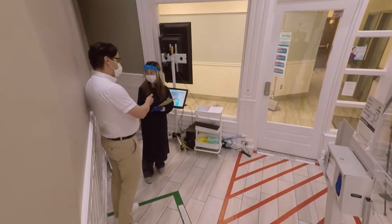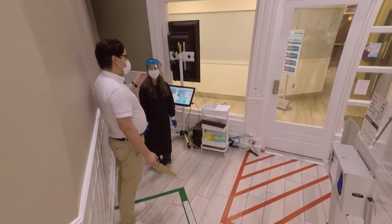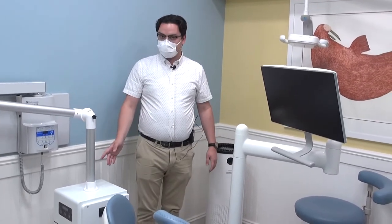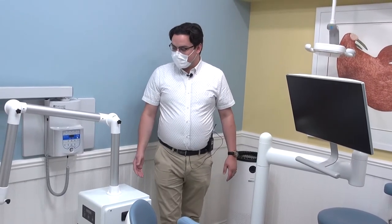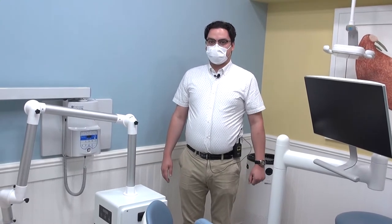As you can see for our greeter, we provide every one of our greeters with a face shield, a surgical mask, a gown, and gloves. Every one of our operatories at the Chillakis Dental Group is equipped with an air purifier and a Scorpion suction unit. The air purifier changes over the air 40 times in an hour, and the Scorpion suction unit removes 99% of all aerosols from an aerosolized procedure.